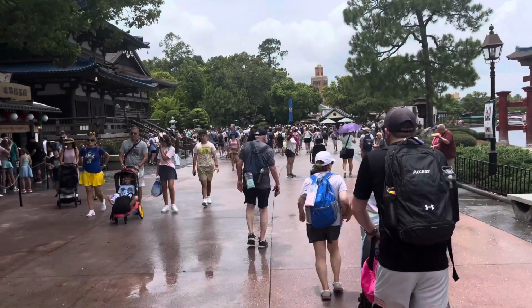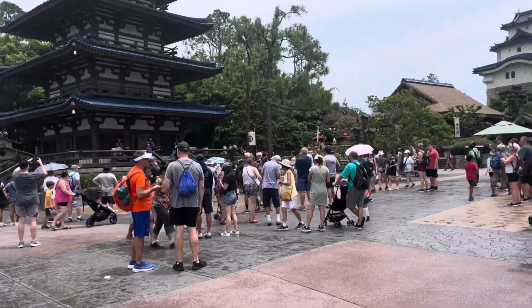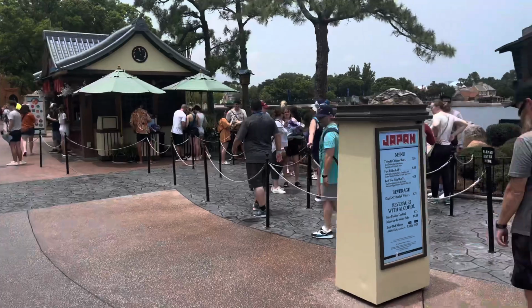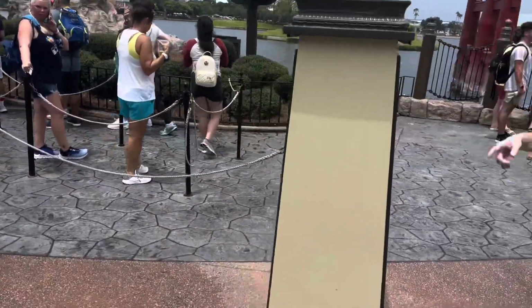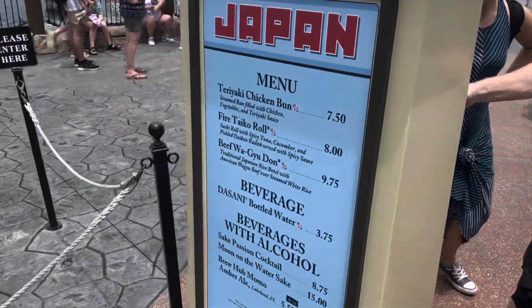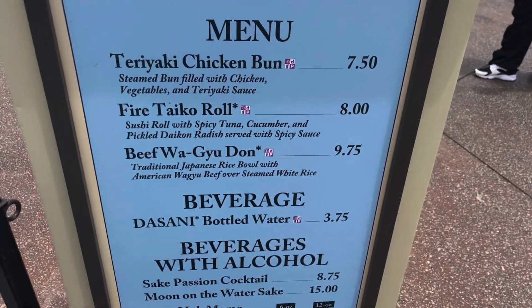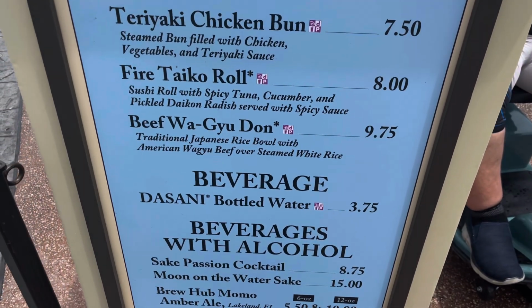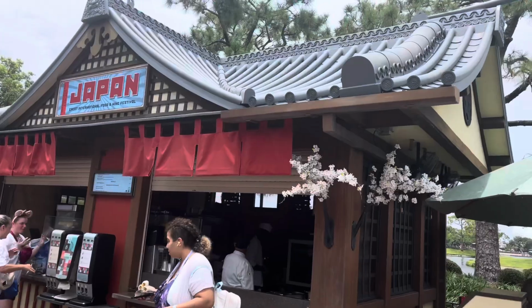And now as we're entering Japan, you can actually see how many people are over here. Alright, kind of a lot of people over here in Japan, but actually not that many people in the line for the actual booth. But you do got some people, but let's actually see the menus. You have a teriyaki chicken bun, ooh, a fire takio roll, and a beef wok gyudon. And also there's water and some alcoholic beverages as well.